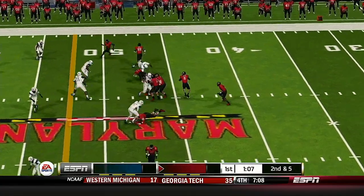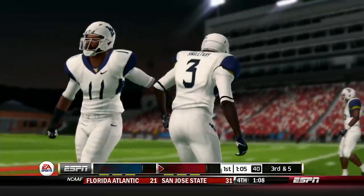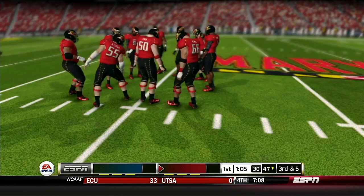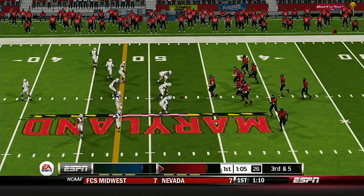Number eight's coming. Here we go! Throws it out and it falls incomplete. From their own 47-yard line. Third down.